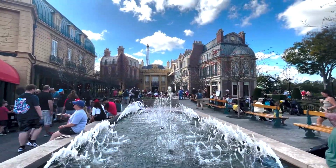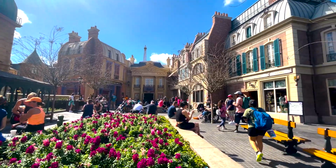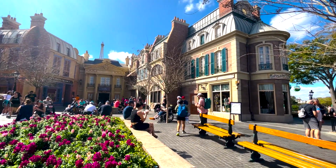We'll take a look at all the restaurants, stores, and attractions at this corner of the World Showcase.